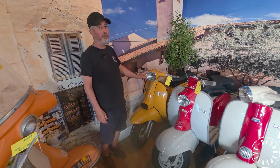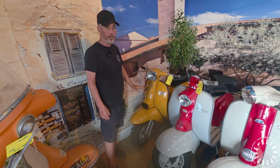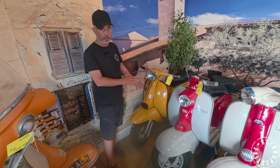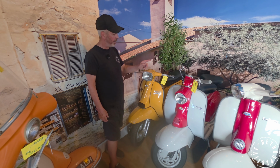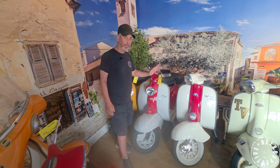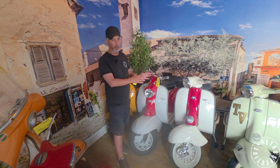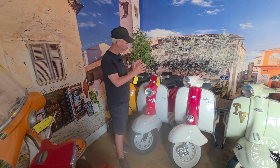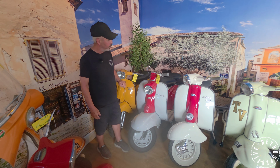Lambrettas. This is a lovely GP200 1970 and it's fully restored. All originals, just got electronic ignition in it. That's up for £12,000. I've got my Series 1 LI, which is electric. This is my own personal bike that I like to ride just around London for sunny days. Fantastic bike, lovely to ride, disc brakes front and rear, 12,000.